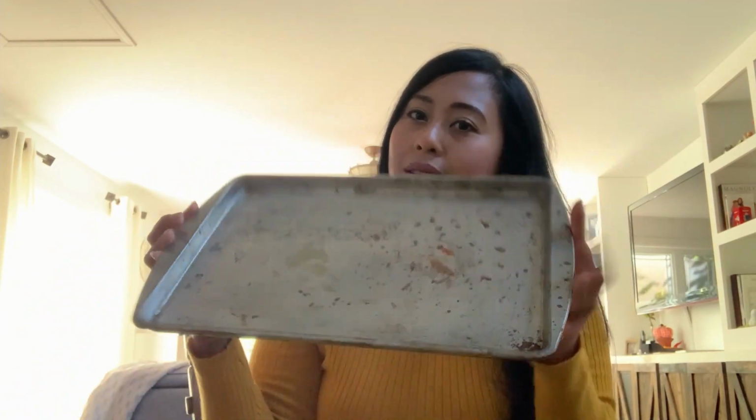Alright guys, for the first project, I have this old, what you call this, baking tray. I'm not really baking, so I don't really know the name, but it's all crusted. This is very old. It's just lying around in the house and I know I'm not gonna use it because it's rusted already. So I'm gonna make this as a tray or something for a decor for our Thanksgiving dinner.